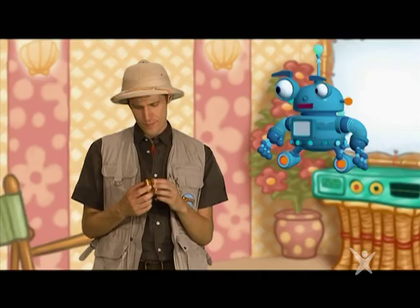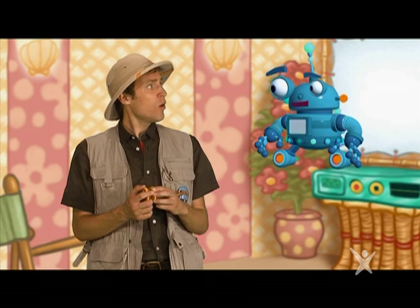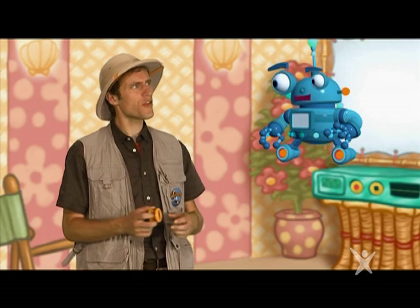What is this? This is a lemon. What is this? You don't know either? Where did you get it? Well, I found it in the museum yesterday. It was going to be thrown in the trash. Why was it going to be thrown in the trash? Well, no one at the museum can remember what this is or what it does.